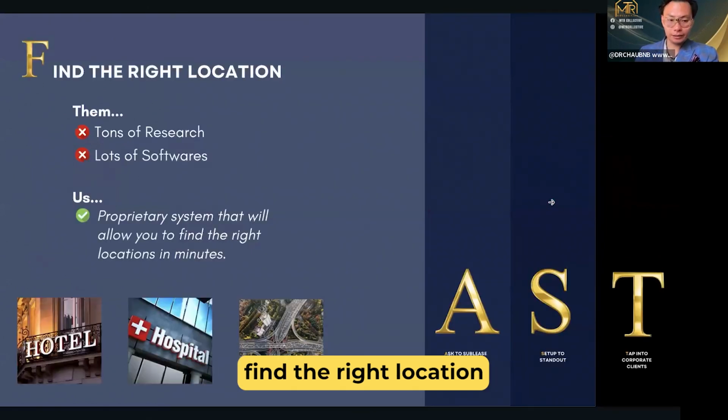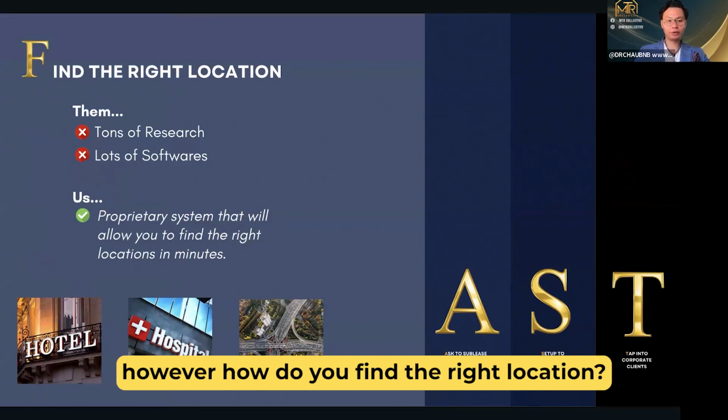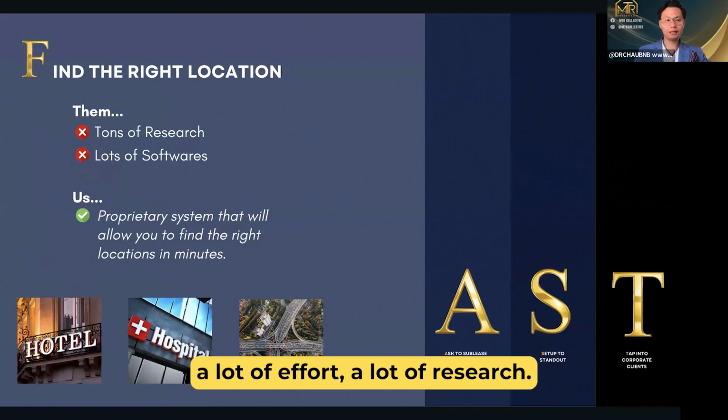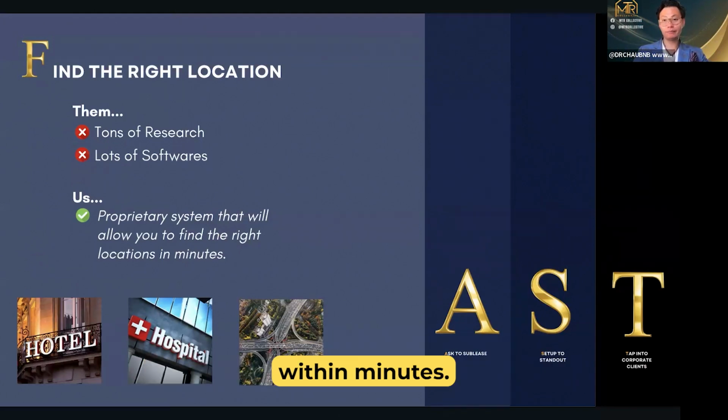First, I find the right location. Other people will tell you location for real estate, right? However, how do you find the right location? It could take a lot of time, a lot of effort, a lot of research if you don't know where to go. We came up with a proprietary system that allows you to find the right location within minutes. It's the 3 H's, write that down: highways, hospitals, and hotels.